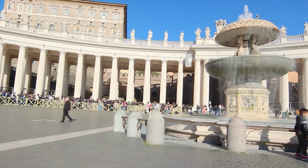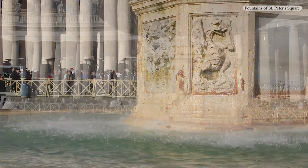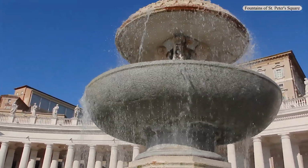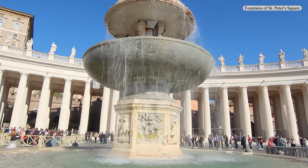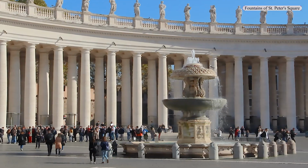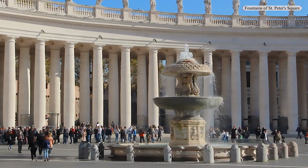There are 2 fountains on the square. One is the work of Alberto da Piacenza in an early version. It was rebuilt in 1516 by Carlo Maderna. The second fountain was created by Bernini on the model of the first, so as not to disturb the harmony of the square, with the only change, the bowl of the fountain was expanded and lowered.